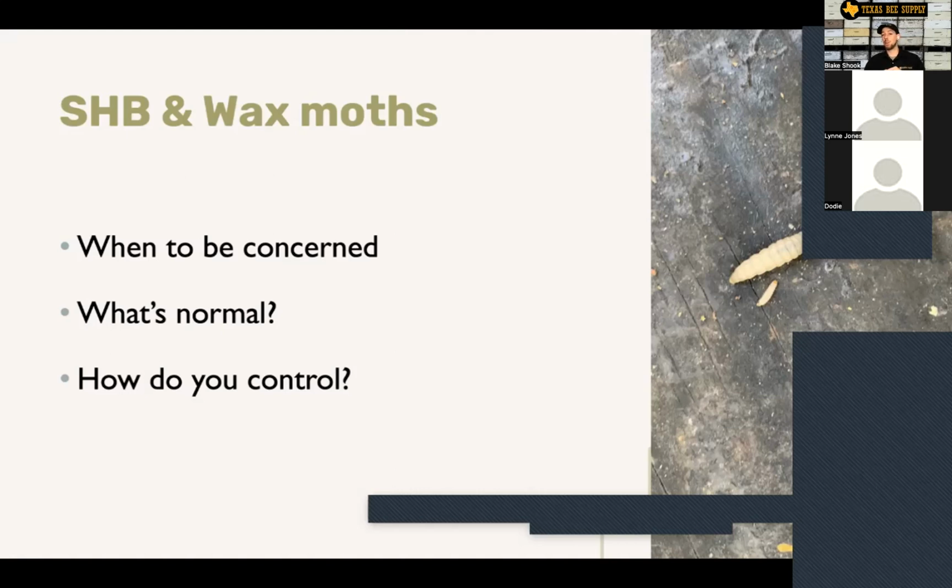Now, seeing a few adult small hive beetles in your hive, the little black beetle running around, I expect to see 2 or 3 of those adult beetles running around in my hive. That's perfectly normal. I shouldn't see the larva.